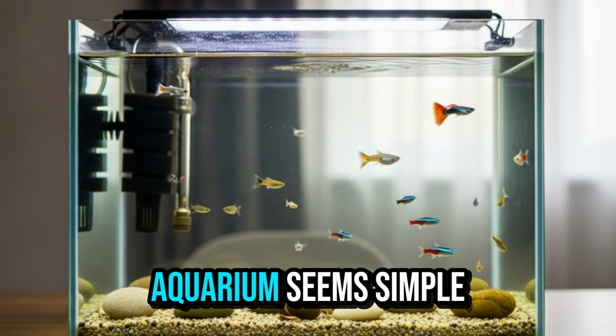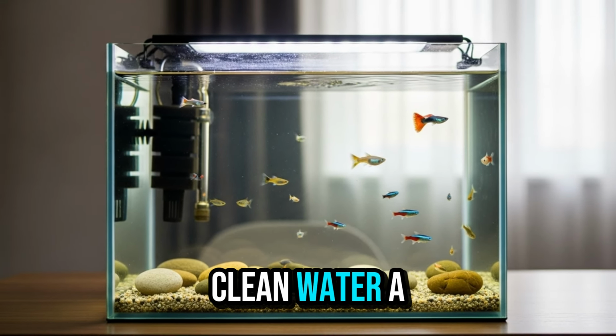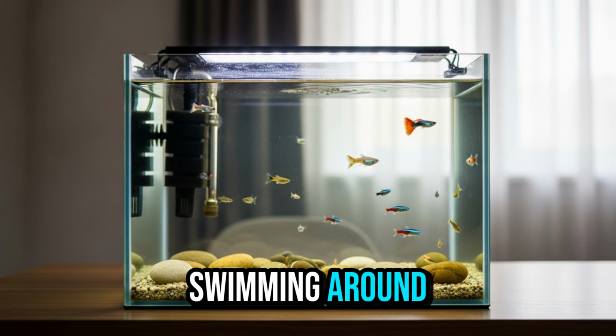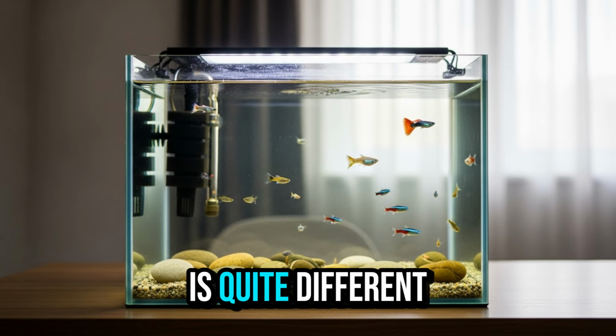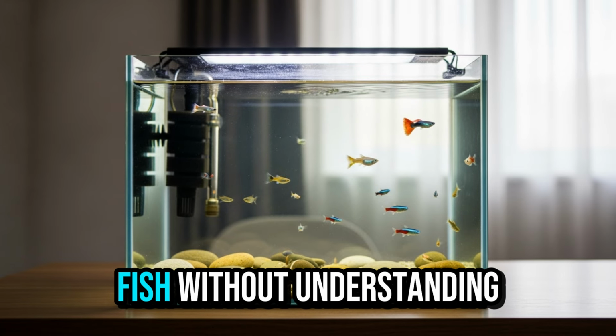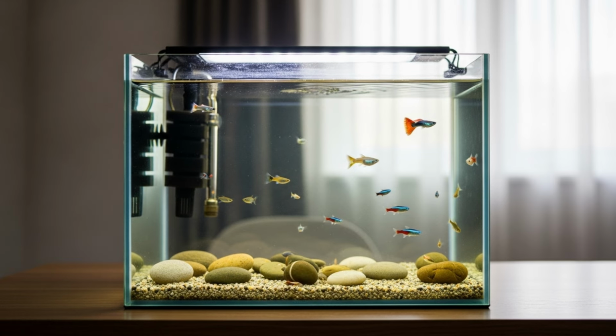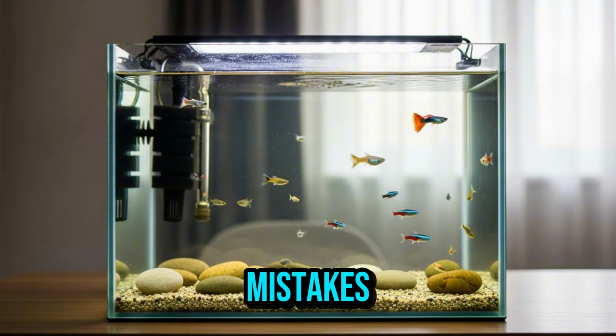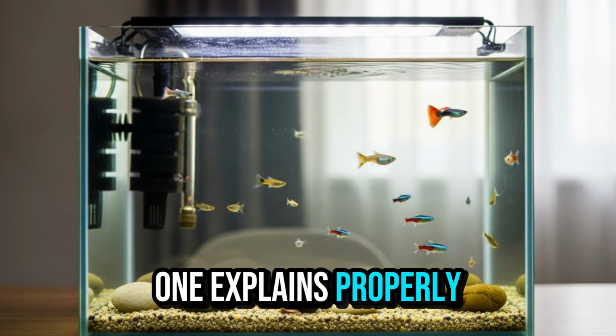Setting up an aquarium seems simple. Clean water, a few rocks, a basic filter, and pretty fish swimming around. But the reality is quite different. In the first few months, many people lose fish without understanding why. And the most frustrating thing is that this happens because of common mistakes that almost no one explains properly.